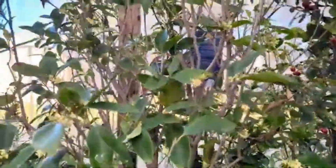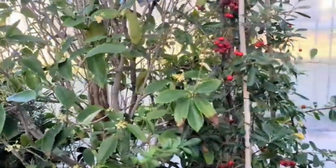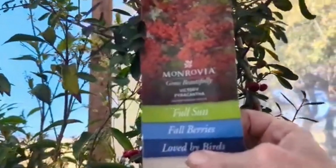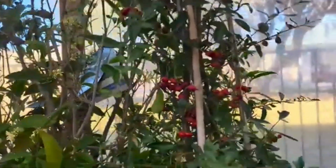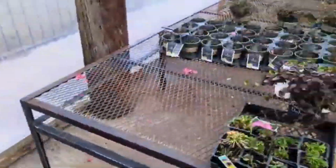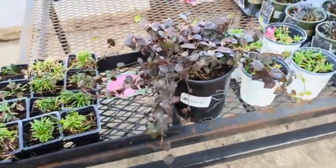It's blooming. Let's take a look. Sweet osmanthus. Can we see the label? I have a few of those in the yard. They took a hit that February 2021, and they're trying to come back still, so I'm just letting them. This is a pyracantha. It gets tons of fruit. Do you see all the fruit? Very pretty.